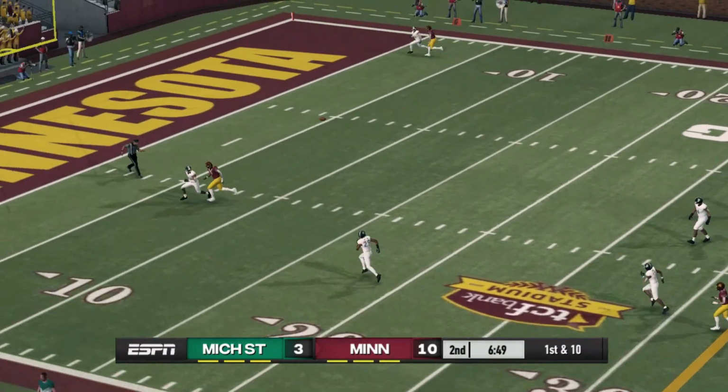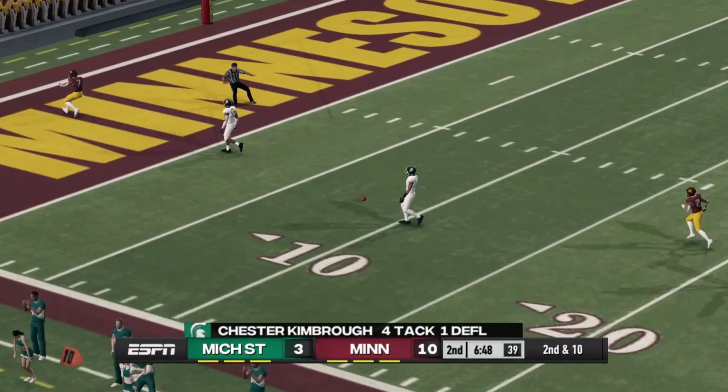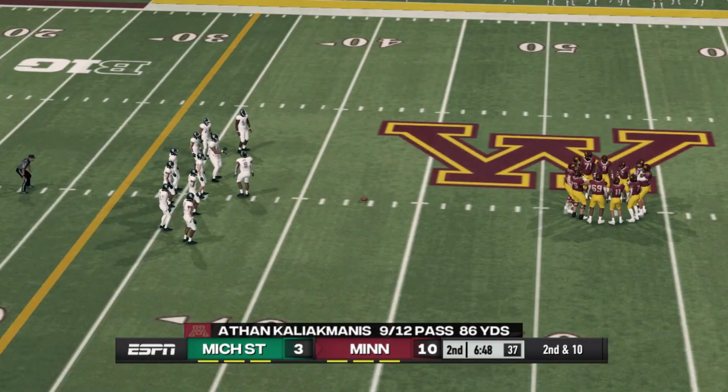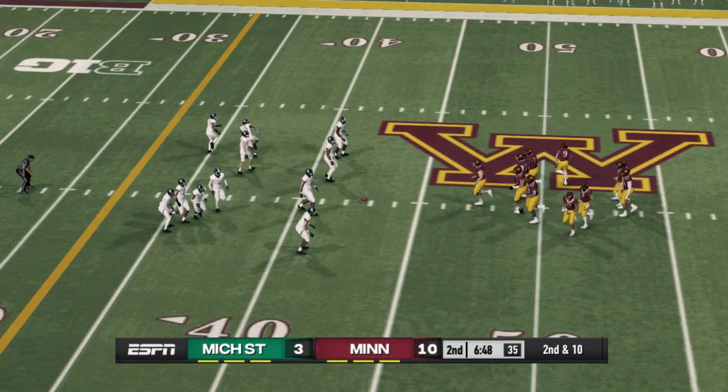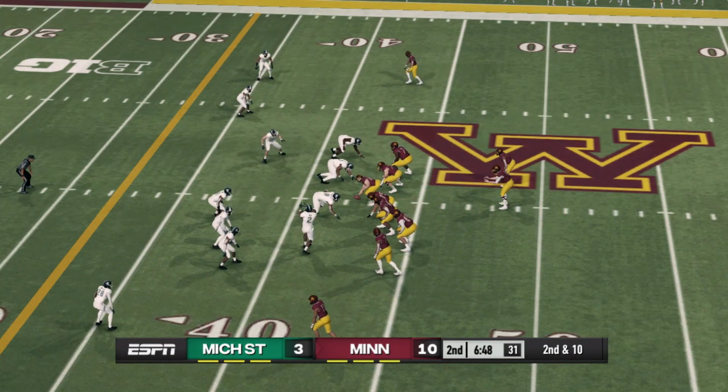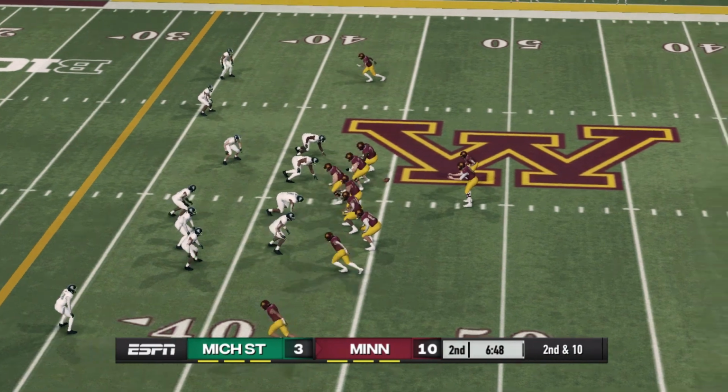He airs it out. The defender had his hands on it, but it's incomplete. Well, the offense catches a break here. That ball should have been intercepted there by the safety, so the quarterback gets the ball back here for this next down. Second down, 10 to go. Ball on the 43-yard line.